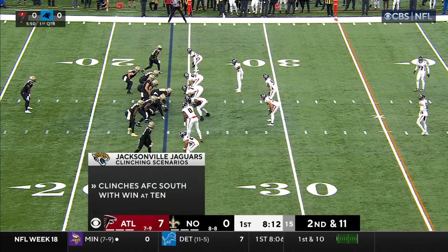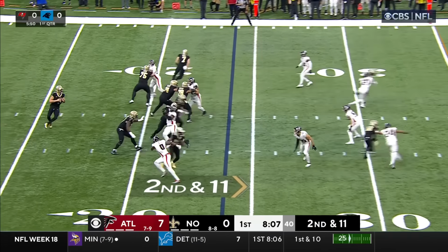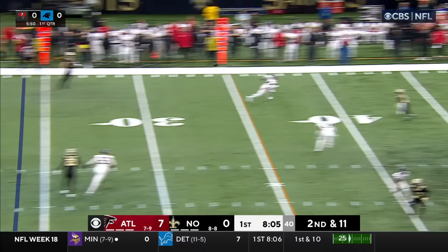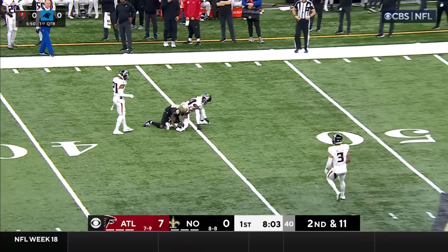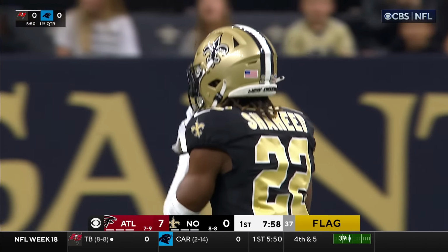All right, JB, a lot going on today in Week 18. Jaguars can only get in by way of the division championship. No longer a wild card possibility as Carr completes it to Shaheed for 20. And a late flag comes in.